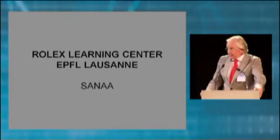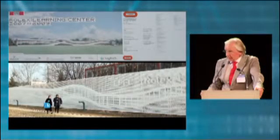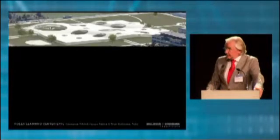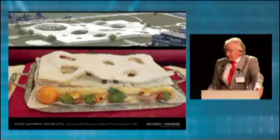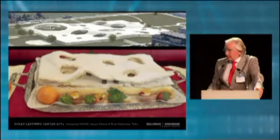But now I want to speak about the Rolex Learning Center. It was a competition. We were already involved in the competition together with the architects, again Katsuya Sejima and Ryo Nishizawa. This is the model of the competition, animation of the competition, and this is one way to build such a structure. This cake was done by the team of the restaurant of EPFL for the groundbreaking ceremony.